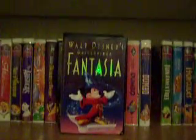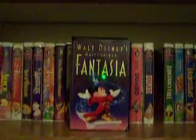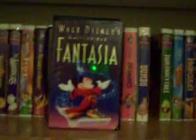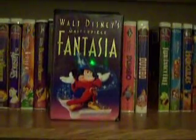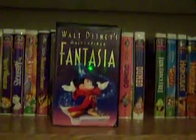And this next tape is another tape Aubrey sent me in the mail, and this was also a mail-in, and that's the 1991 VHS of Fantasia. Now, I used to have another copy of that VHS as well, but it got damaged and was so worn out that my parents ended up getting rid of it. Anyways, here's the spine and the back.